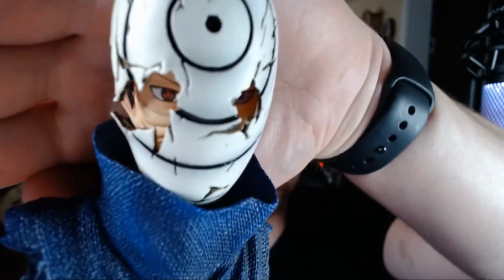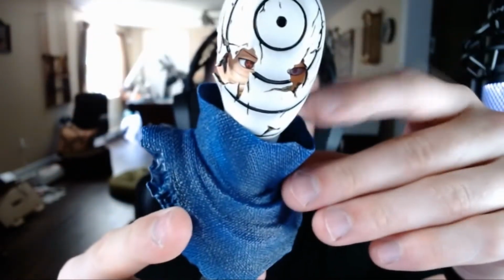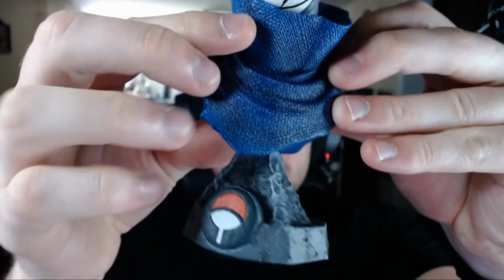He has his Mangekyo Sharingan with the Kamui eye, which is awesome. You can actually see it really well in the camera, I think. But yeah, this is all really well textured. You can feel the ridges. Has the Uchiha symbol on the front. Oh, this is just awesome. And the other thing that was in here, the ribbons for the back. That just slides in there. So we got this as well. This is so cool.